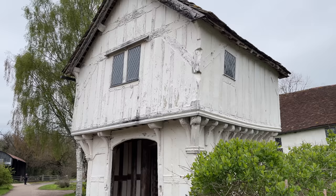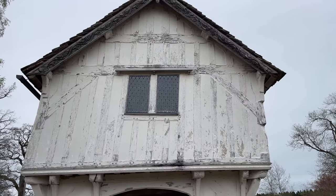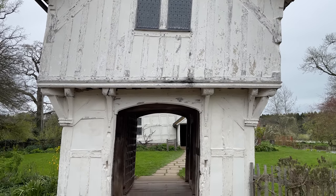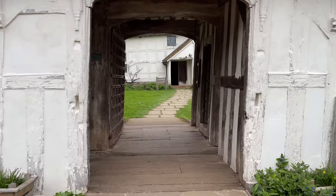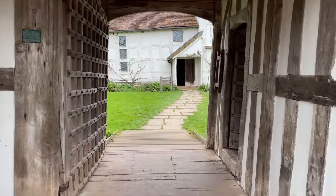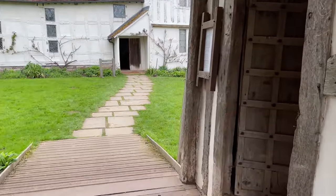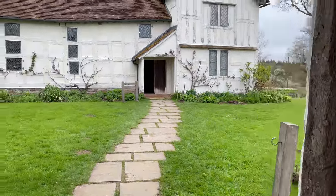Brockhampton is such a beautiful example of a medieval moated manor house. One of my favourites, I think, in all of England. Now, the only access across the moat is through this picturesque timber-framed gatehouse built in about 1530. So a little bit of a later addition, something that the family added on as a display of wealth. Just to make themselves look a bit more fancy.